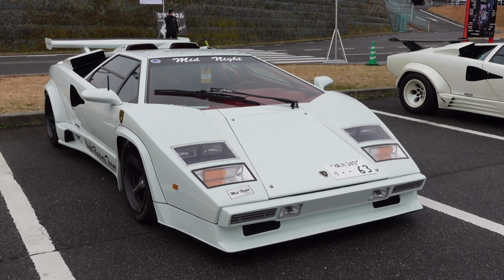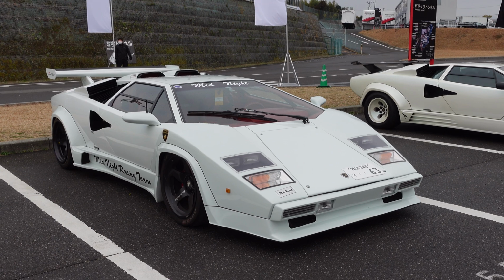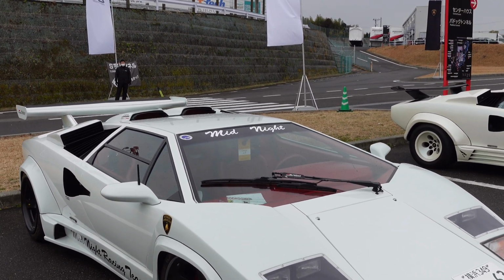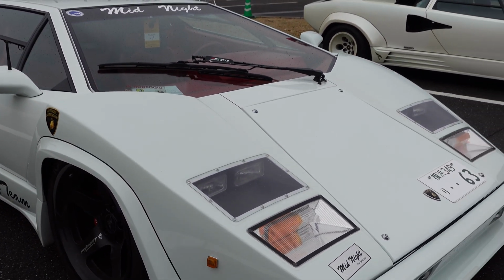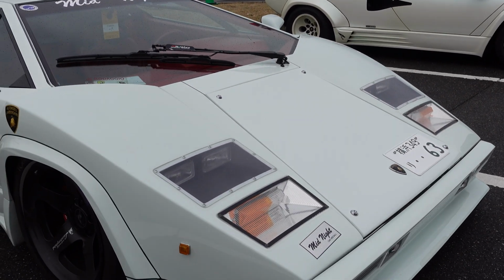The Midnight Club Countach is just epic. I spoke about the Midnight Club before, obviously that legendary street racing club, so anything of theirs is pretty cool to see, but he's definitely done a bit of work to it. You can see he's removed the headlight covers. It gives that clear look.